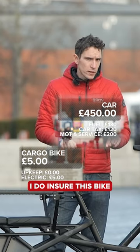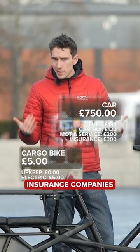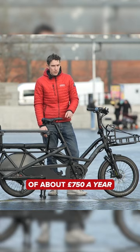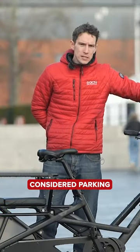Insurance, I do insure this bike, more on that later, but it's still considerably cheaper than car insurance, even though insurance companies now consider me to be old and boring. So anyway, add all that together and you're looking at a saving of about £750 a year for using this bike. And that is before we've even considered parking.